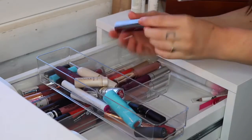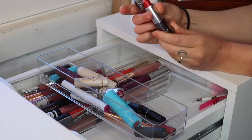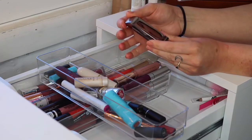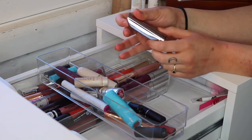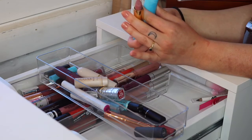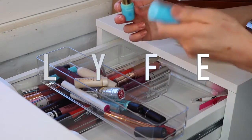Okay, so this one is from, I say Doucce because I don't know how to say it, but it's really, really, really red, and the main reason I keep it is I do like it. I just always forget to use it for some reason, but I just really enjoy the packaging. I have issues. This one is from Tarte. It is their Rainforest lipsticks. It is in the shade Salt Life.